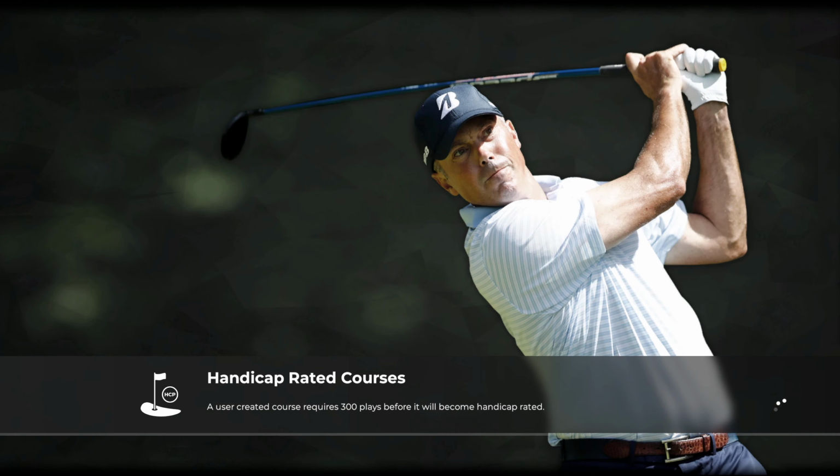Now, it looks like the pin's on this top shelf here, so we want to make sure we get up there. Don't want to go too short. Oh, that should be all right. It's not too bad. That held pretty well as well. I'll pick up another birdie. Nice. It takes us to minus two. On to the ninth.